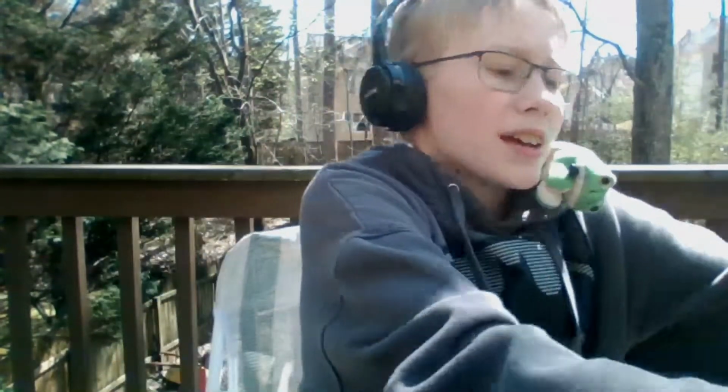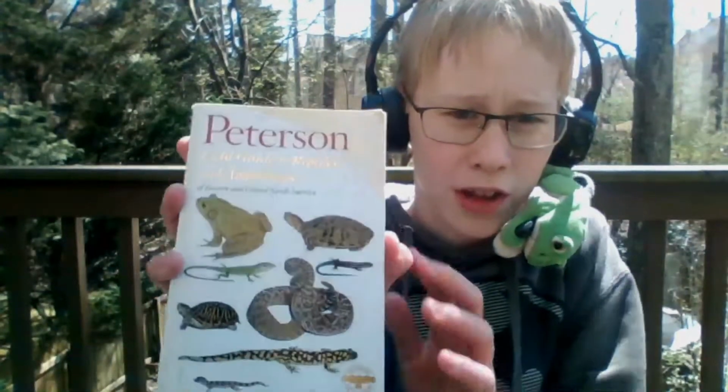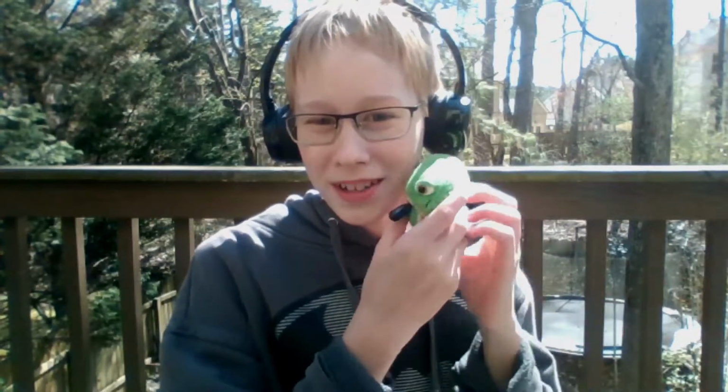Okay guys, so the next book I have here is the Peterson Field Guide to Reptiles and Amphibians of Eastern and Central North America. Also, if you were wondering, this is my sound frog, like Mario. He's my sound guy, so he holds all my mics and stuff, and he's currently falling off.